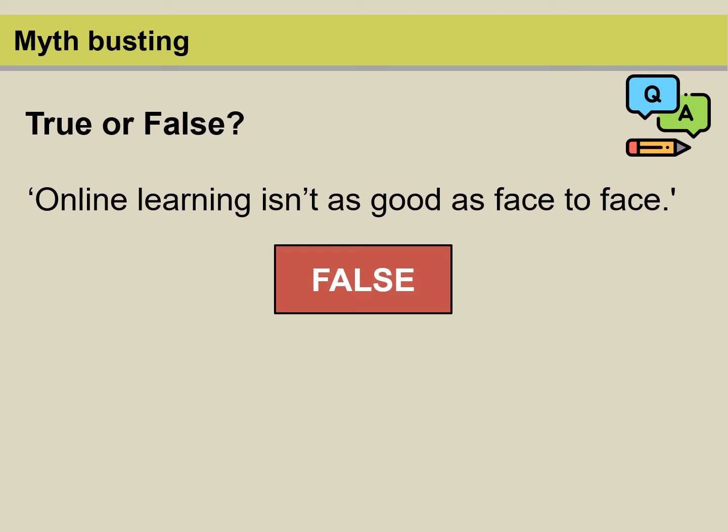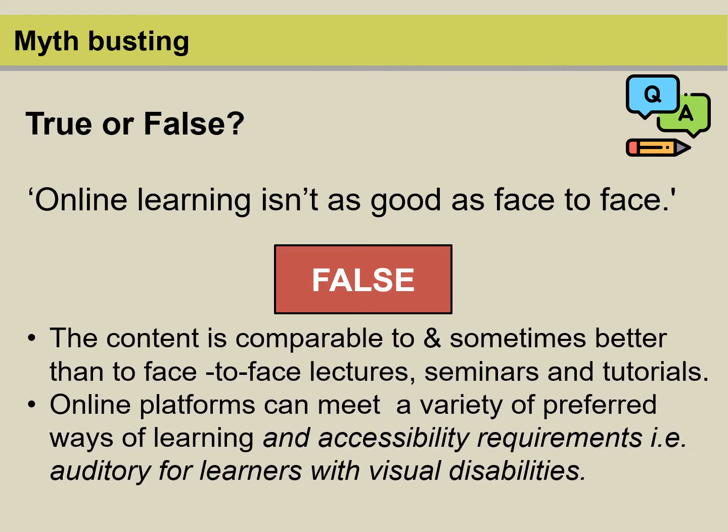Also, online platforms can meet a variety of preferred ways of learning and accessibility requirements. For example, auditory input for learners with visual difficulties. However, you'll be expected to spend time outside of lectures studying independently.